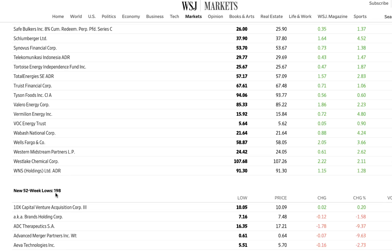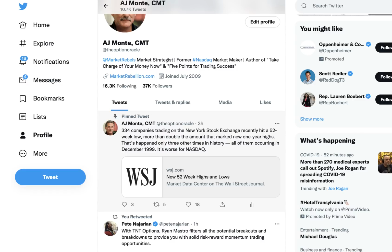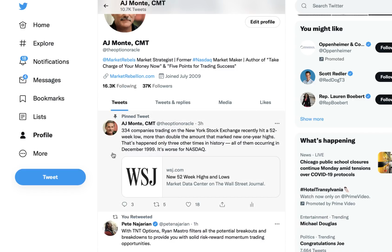And again, if you go back to my Twitter page, there's another statement here: 334 companies trading on the New York Stock Exchange recently hit a 52-week low. That is more than double the stocks that have hit their 52-week high. Now, that has only happened 3 other times in the history of the market, and all of those 3 other times occurred in December of 1999, right before the crash. This was right after I had made my forecast calling the top in 2000 with the tech bubble. I'm on record for that.